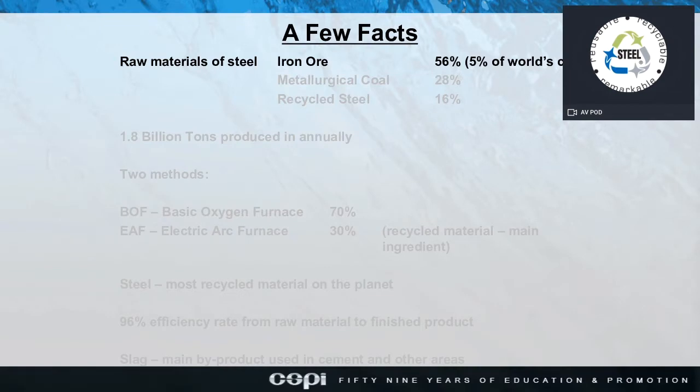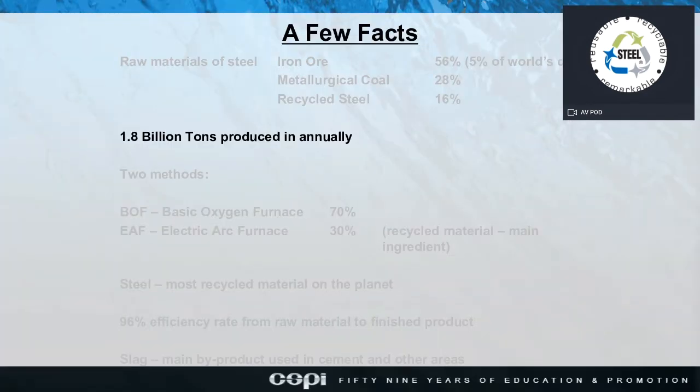Just a few facts about the steel industry before I go on. The raw materials of steel are made up of iron ore, which is basically about 56%, and that comes from about 5% of the world's crust. We also have metallurgical coal, 28%, and then recycled steel, 16%. The steel producers around the globe produce basically around 1.8 billion tons annually.